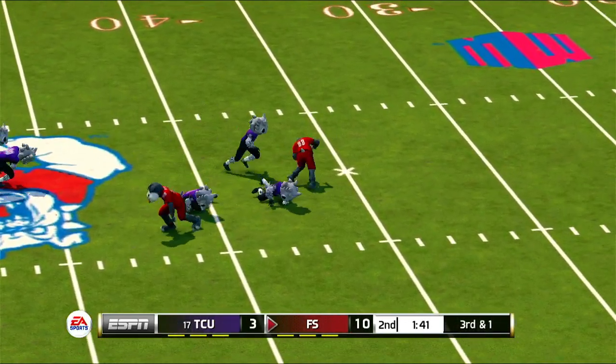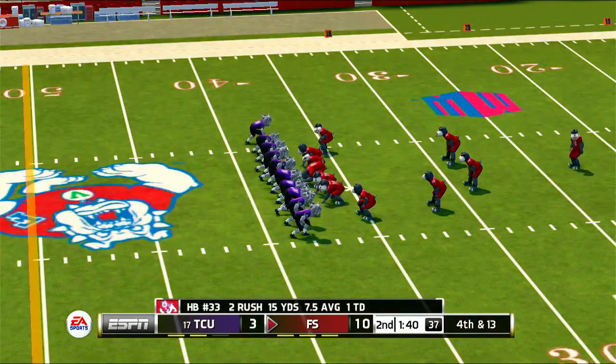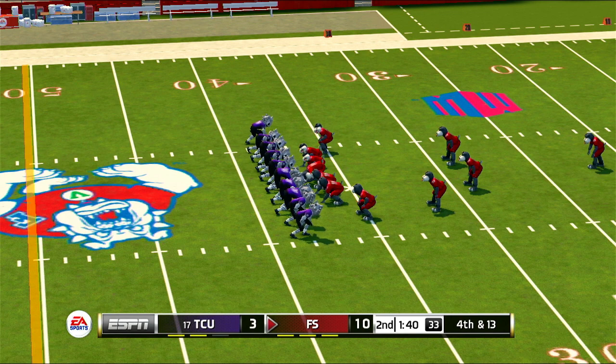And now the ball is free. Picks up the loose ball, and they hit him in the backfield. Wow, very close to turning it over, but they'll keep possession of the football. Way to play heads up out there. That's just one more reason to play to the whistle.